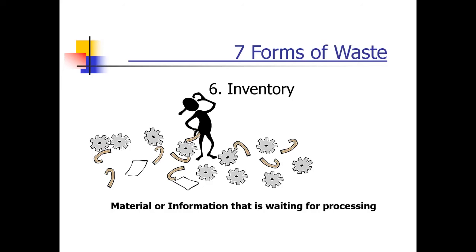So we want to make sure that we have some inventory around it as we need it, but we don't want to have too much, because that, again, slows things down.